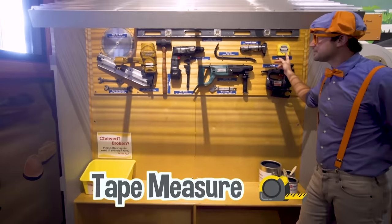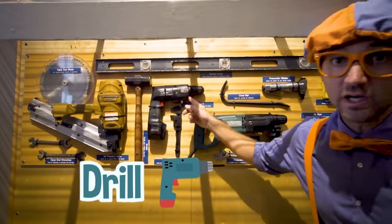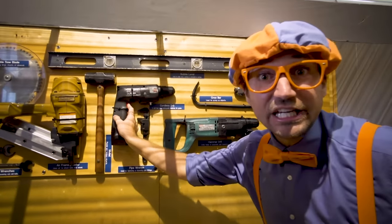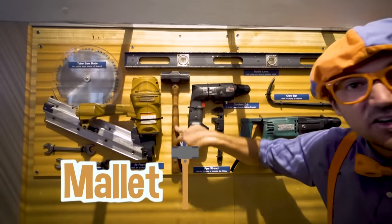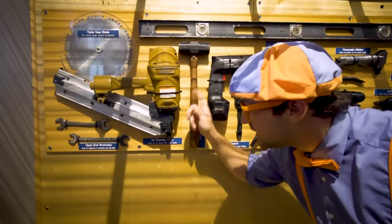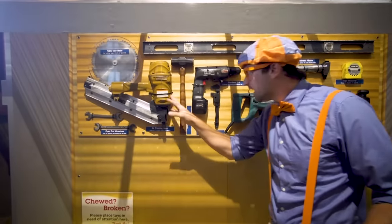Whoa, and look at all of these. Looks like we have a tape measure, so then we can measure things. Ooh, looks like we have a cordless drill, so then we don't have to go really slow with our hand. This just goes wee, wee, wee. Ooh, and a big mallet. Yeah, they're kind of like a hammer, but with bigger heads on it. Check this out, an air framing nailer. This is what you use to secure the roof. Yeah, with nails.